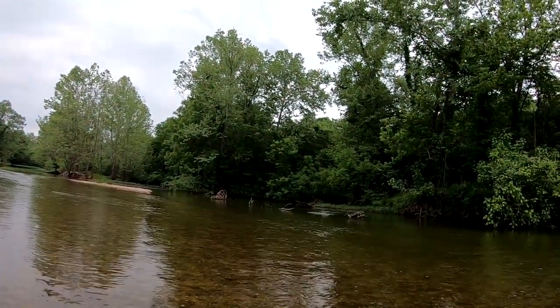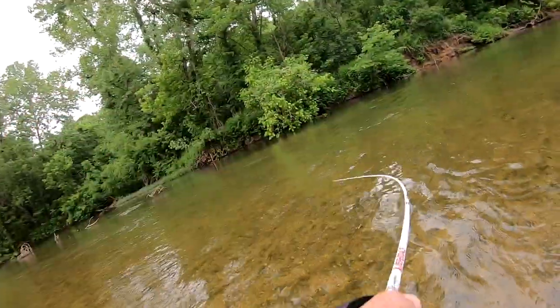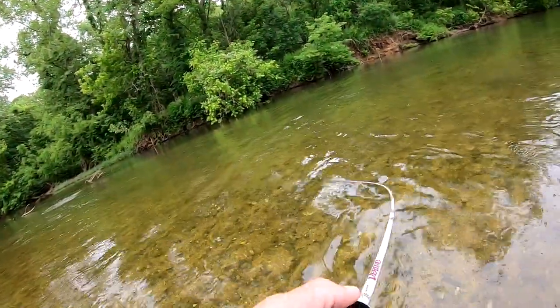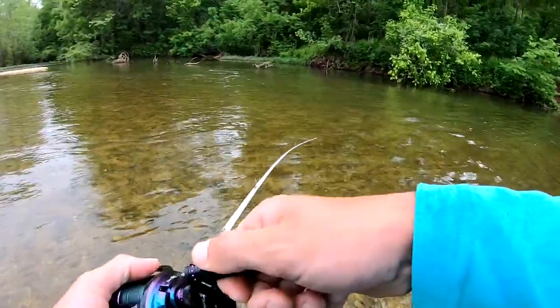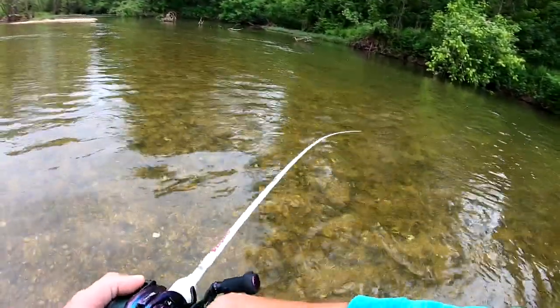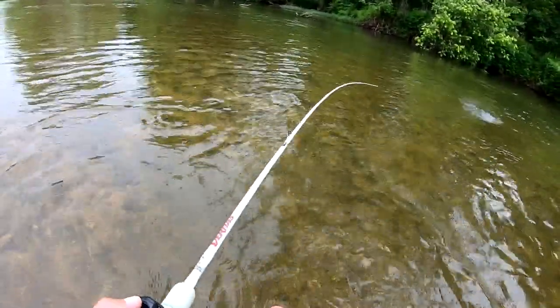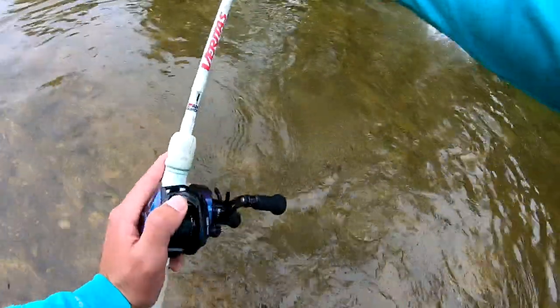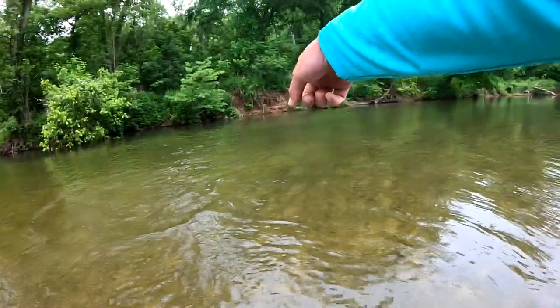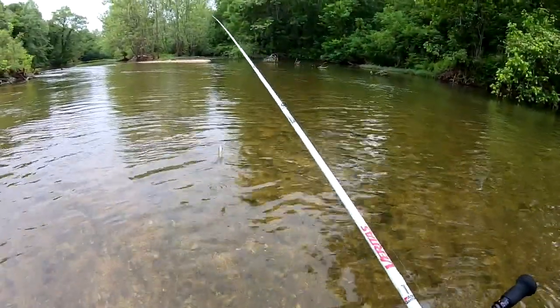There's one. Get out of the trees. Get out of the trees. Stay on there, please. He's not hooked very good. Oh, he's not hooked good at all. Oh my gosh. He's gonna come off. Oh, there he goes. 19, 20 incher. God, I could not keep him from jumping.